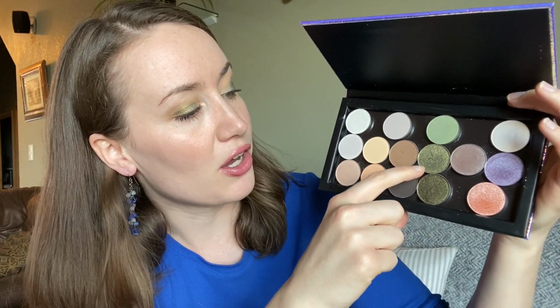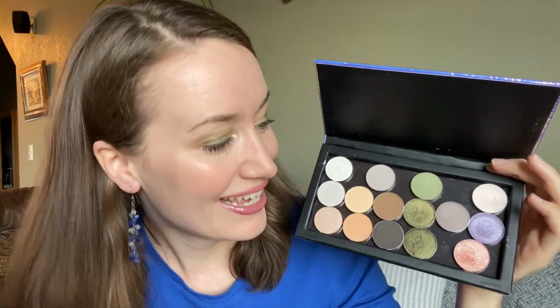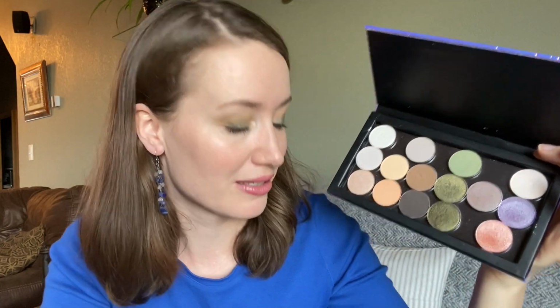This one is called Jester and is the one that I have all over my lid today, and I love it. It is so beautiful and so easy to use and so very pigmented and blendy. It's just really, really nice. And I used that one 4 times.